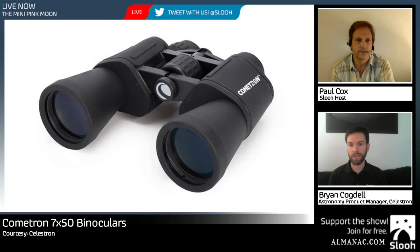So absolutely, you'll get great views of the moon. You can also use a pair of binoculars like this because they offer a fairly wide field of view. You could use them to view an assortment of other celestial objects, namely open star clusters and some large nebulae, which are often nice and visible from rural skies in the summertime if you're looking along the Milky Way. So there's a lot you can do.